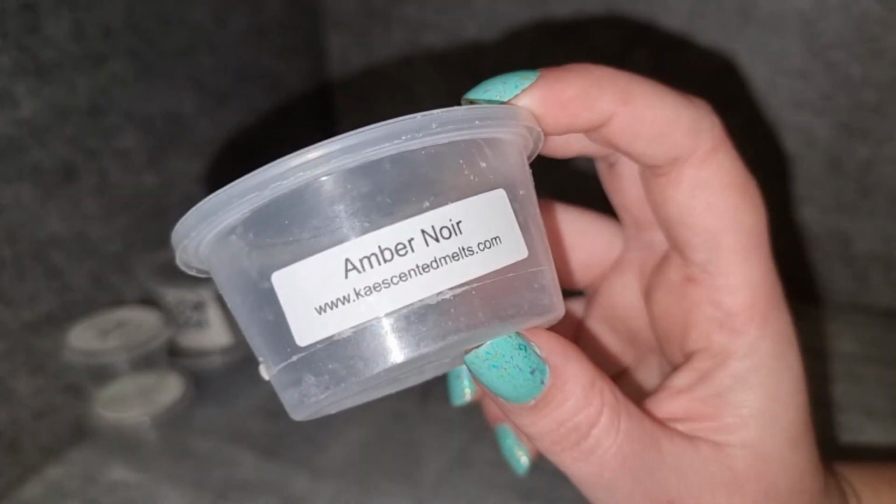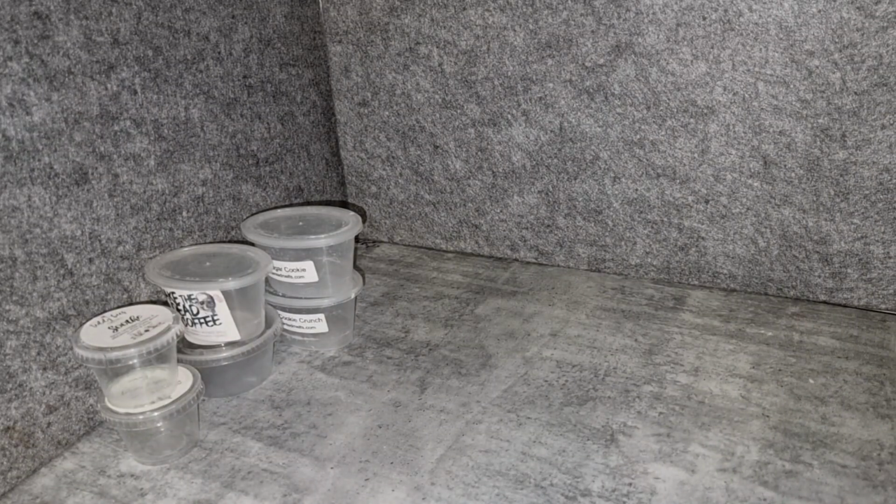Amber Noir. So I melted this with a few other Amber Noir blends. I'm not going to look the notes up, but to me it's very smooth. It's got a sweetness to it. It's quite feminine, but it's definitely got that amber to it. And yes, it's feminine, but it's not in an overly sweet or floral or girly kind of way, if that makes sense. It's good, but it doesn't throw very well.